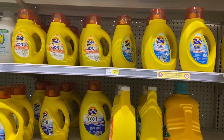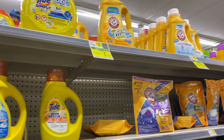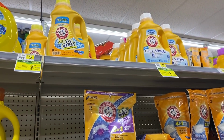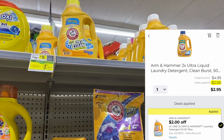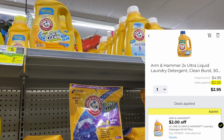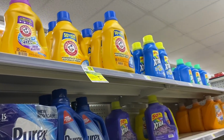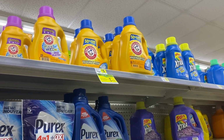So what I'm going to do in my $5 challenge is start off with some Arm & Hammer detergent. You can grab any of the varieties of Arm & Hammer that are included at $4.95. They're on sale, the regular is $5, and we have a $2 digital coupon. So I'm going to grab one of these to get our challenge started. I'm going to get this one with 50% more right here, and it is going to be $2.95.